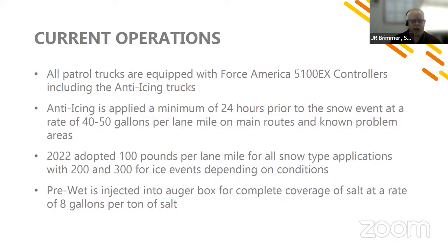All controllers are the same, so in all trucks. So regardless of who the operator might be, they're not getting into an unfamiliar truck with an unfamiliar controller. They know how all the controllers work, so there's no worrying about that. So that was helping in cross training, and if a truck is down, there isn't something that somebody has to learn differently with it. So that was kind of a help in that aspect.